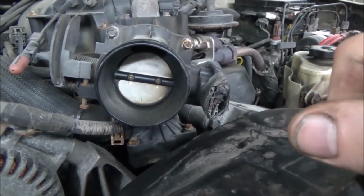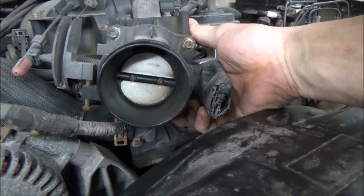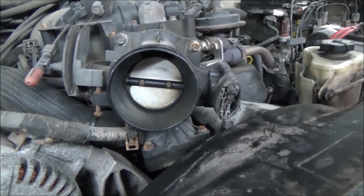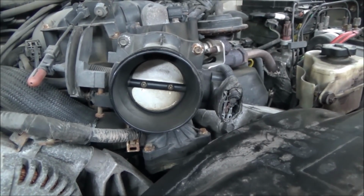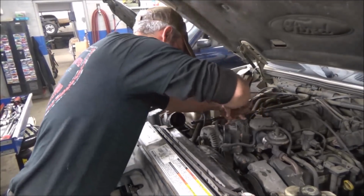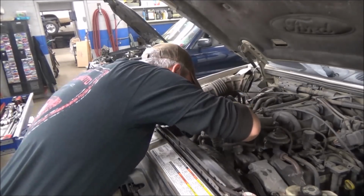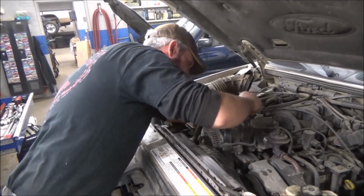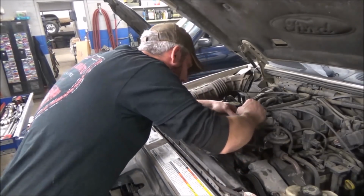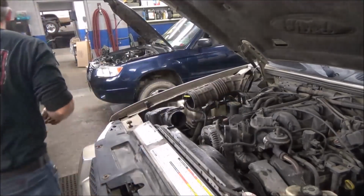And I think in this case, instead of cleaning it on the vehicle, I may just yank this thing off real quick. That way we don't have to worry about getting all the crap in the intake and listen to this thing puke and cough when we start. Take and just unhook our, oh yuck, that throttle cable's looking a little bit gross. Well, I may change my mind here. That thing looks pretty dang corroded. Wow.